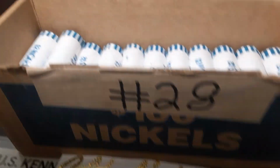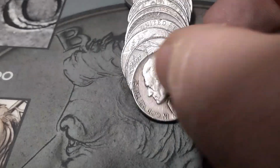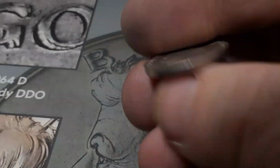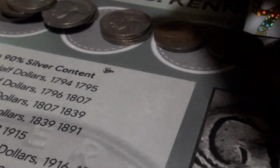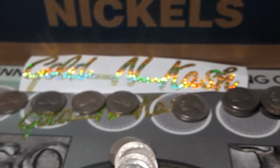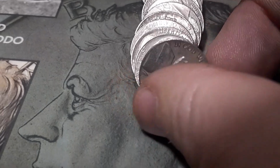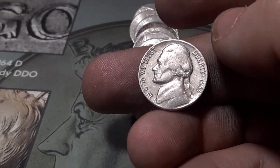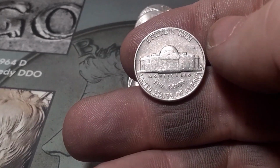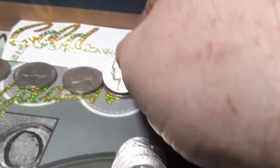Let's keep going. Roll 18, box number 2. We're going to have another 1941. This one out of Denver. Let's keep going. Roll 21, box number 2. We're going to have another 1955. Oh, this is a 53. 1953 out of Denver. And right there.